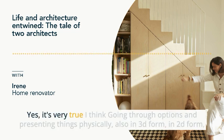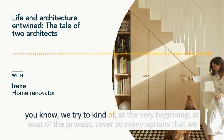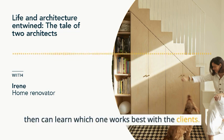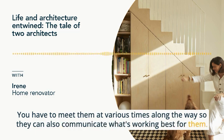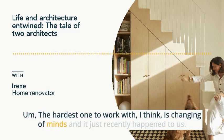Yes, it's very true. I think going through options and presenting things physically, also in 3D form, in 2D form, we try to cover so many options at the very beginning of the process, so that we can then learn which one works best with the clients. And to be honest, also just talking a lot. You have to meet them at various times along the way so they can also communicate what's working best for them. The hardest one to work with, I think, is changing of minds.